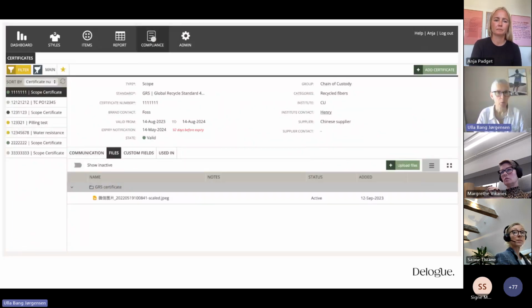And we have now jumped to the new compliance module. This is where you have your daily work of adding the different kinds of certificates. So here you can see this company has added some different certificates. There's a scope certificate on GRS, and you can see the actual file filled in here. You can see which institute is working with it, and you can see which supplier it's related to.